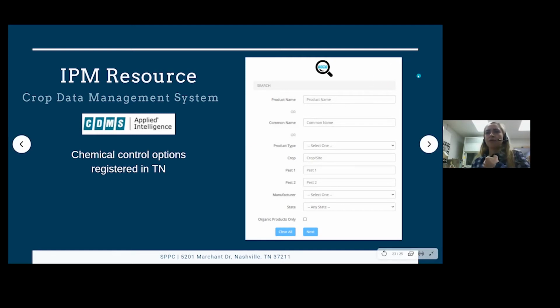And it's got a really great search option, so you can look up pesticides, herbicides, insecticides, rodenticides, anything really pesticide-wise here. You type in your crop or your site, the pest that you're trying to target once I've given you my diagnosis, Tennessee. And what's great about this too is if you have a client who's interested only in using organic products, you can select only for organic products available in Tennessee.